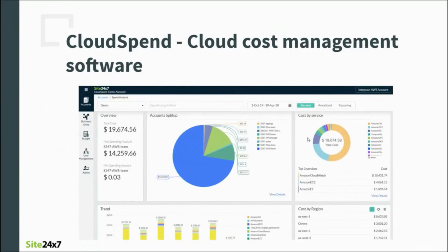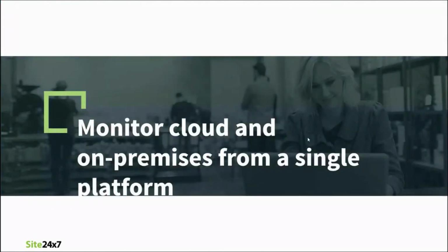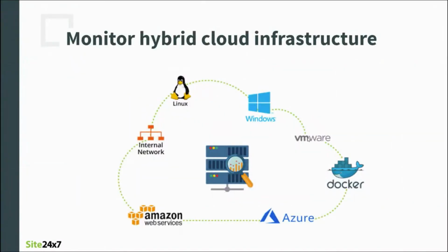In order to have your cloud cost under control, we also have an exclusive cloud cost management software named Cloud Spend. Using Cloud Spend, you can create budgets to alert you when there's an overspending in your cloud budget. So now you can sit back and relax as you leverage the power of monitoring as well as cost management from a single roof. In addition to the multi cloud monitoring we provide, Site24x7 can also be used to monitor your on premises infrastructure. Yes, you heard it right. Using Site24x7, you can monitor your multi cloud as well as your on premises infrastructure that is hosted in the Linux or Windows OS.